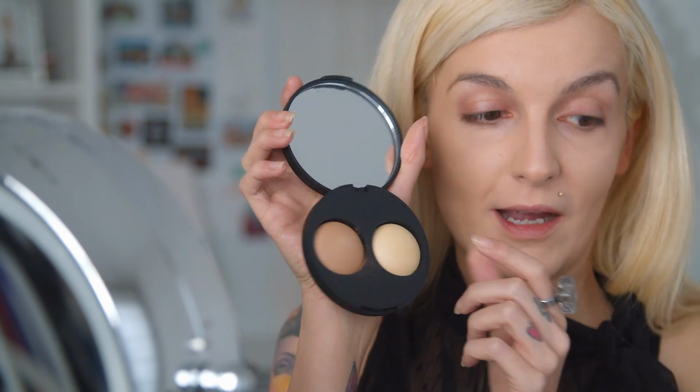Guys, I really like this product. This is a really nice shade. This contoured so well. It was easy to blend out. I'm pretty impressed with this. I really like this. Okay, so let's move on and let's go in with the highlighting shade.